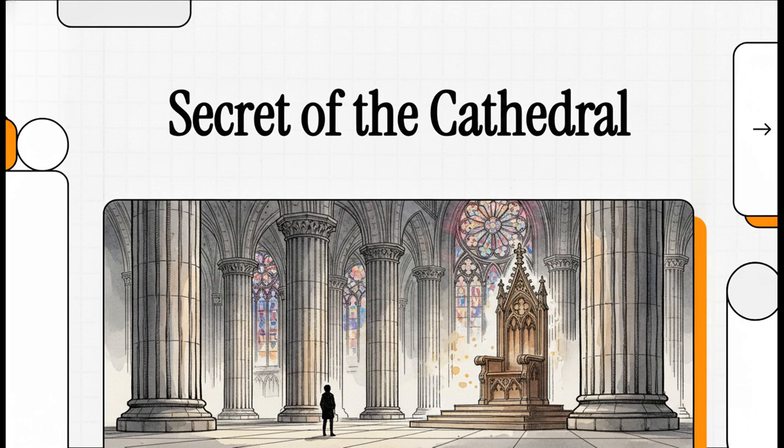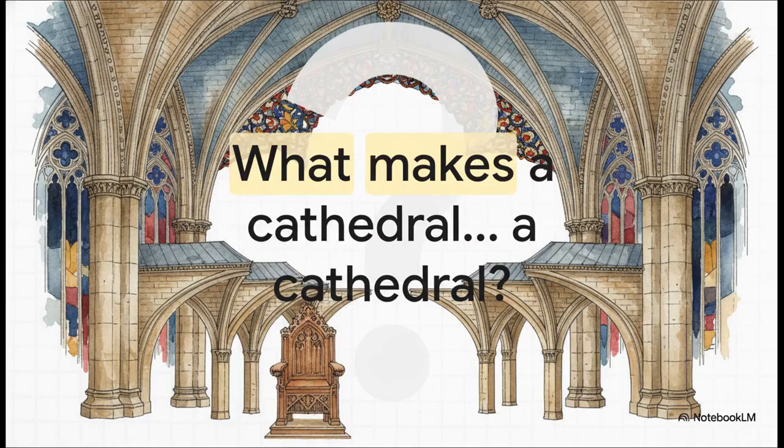incredibly small. But what if I told you that the absolutely most important, defining feature of that entire breathtaking space is something you probably walked right past without even noticing? So it really begs the question, what actually makes a cathedral, well, a cathedral? You naturally assume it's the towering stained glass, the sweeping stone vaults, the flying buttresses, or maybe just the fact that it's a massive, crazy expensive building.